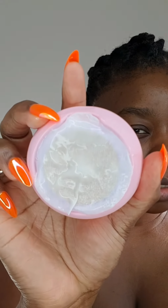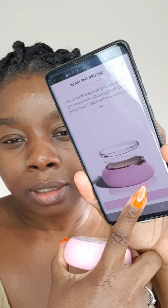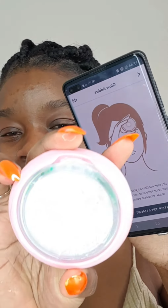If you guys could see, I'm opening my disc. It's a bit fidgety, just a little bit. It's supposed to be looking like that. And then we're going to secure the mask by putting the ring back on and securing it in. So that's what it looks like. Let's start. Because I've already selected my mask, it's doing what it's doing there. And then I'm going to click start. And look at that, it's lighting up.